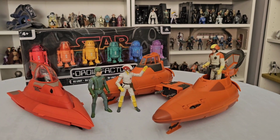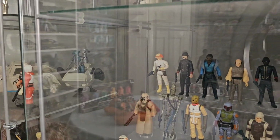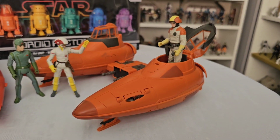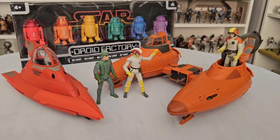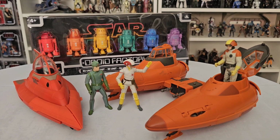So here's the two cloud cars side by side, together with the cloud car pilots that we've had in the modern era. We've obviously got the original cloud car pilot from 1980. That's in the cabinet. There's a great little homage to that pilot. I think they both came with a little almost like comlink each one. The reason I've got the droids in the background, I actually think I might get some of these droids out for Cloud City.